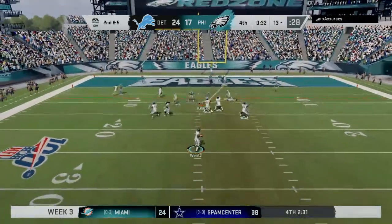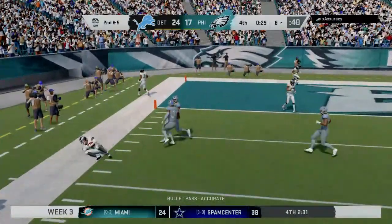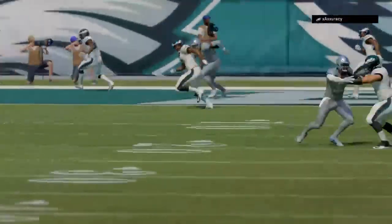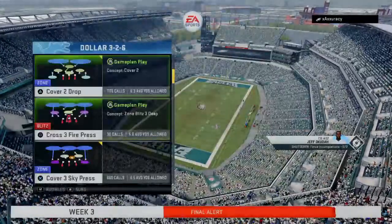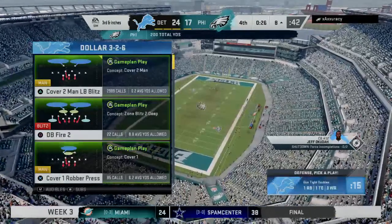Now Wentz. It's caught by Jackson. That catch good for 5. It's 3rd down. Now the Eagles will use the 2nd of their timeouts as they get it with 26 seconds to go in the football game.